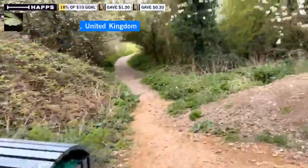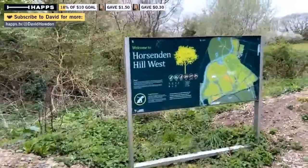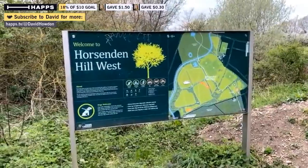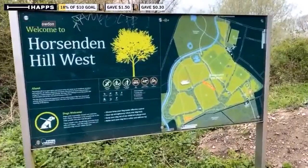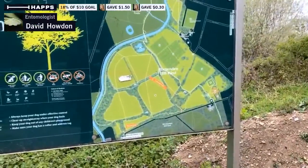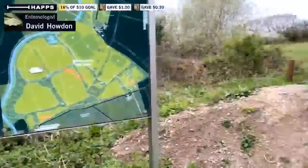So we see, as we come over here to the other side, one of Ealing's interpretation boards that explains what the site is, Horsenden West. Don't particularly need to look at that, but there's a few of these about, so if people are visiting the site and don't know it, it does help them.